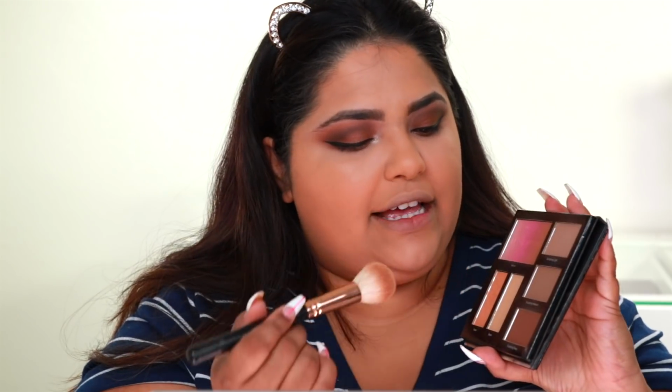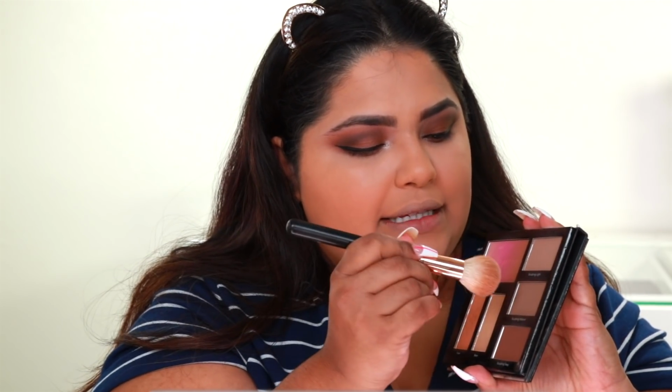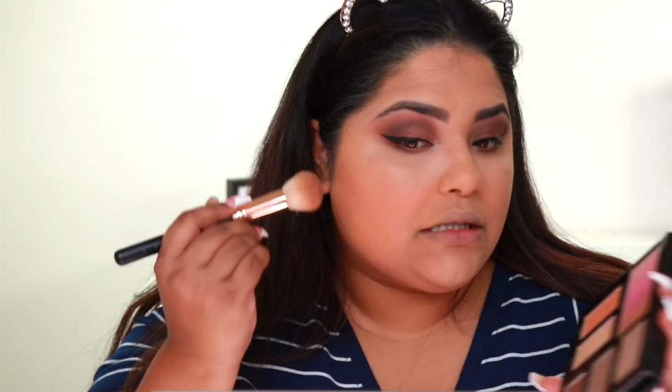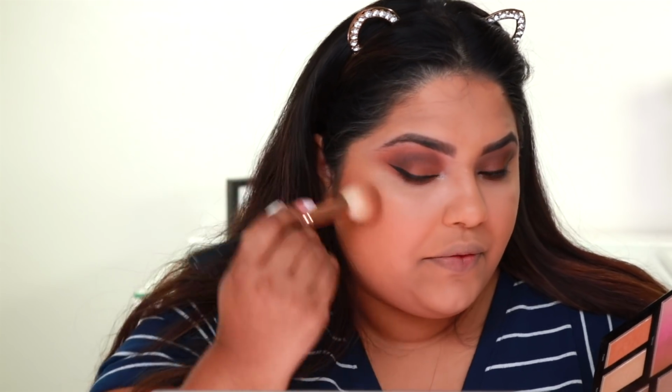I love the shades because they're not super ashy or super red or anything. They have more of a golden vibe, and I really like to mix medium and deep together. For a really nice contour, you just mix them together, and they look flawless.